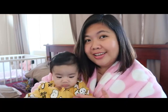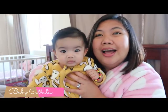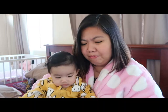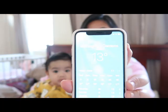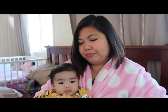So as you can see, we have Cathalia here, my baby. She just woke up, so she's still warming up a bit. I'm a bit covered up today because it's only 13 degrees here and it's windy outside. You can see our window is misty because of the cold outside.